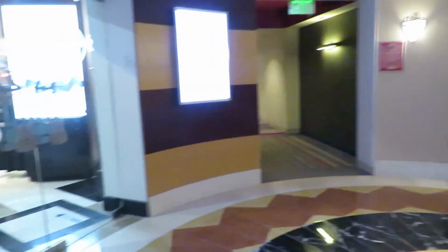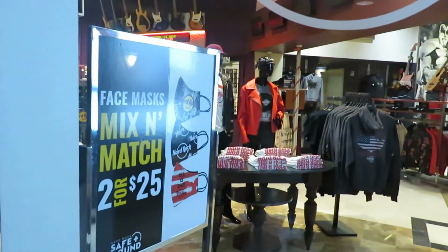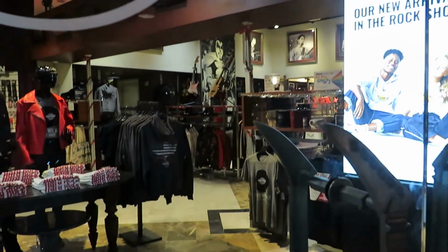Here's another view of the gift shop. Very Hard Rock theme, so not unlike other Hard Rock hotels or shops, but of course Orlando specific.